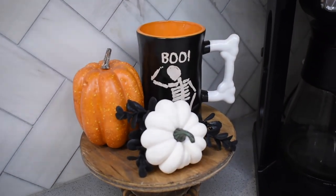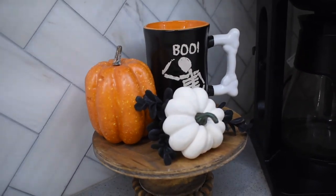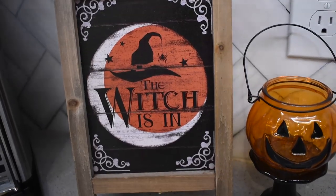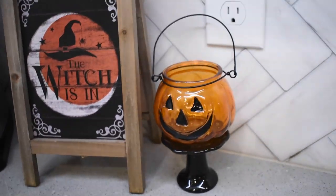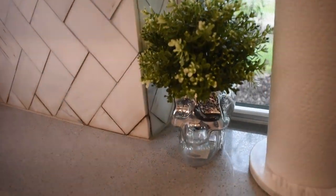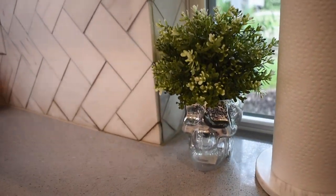I added a Halloween mug back here and changed out the pumpkin and greenery to make it more Halloween. And I changed out this little sign here that I love that I got from Ross. That little pumpkin lantern is from Dollar Tree, and then the stand from Hobby Lobby. I changed out the little pot that this plant was in to a skull.